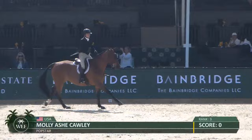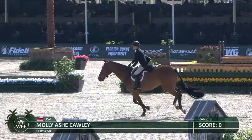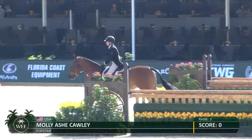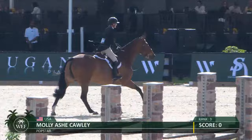We're just talking about how rare it is to have a dual specialist. This is one. Yes, Molly Ash Colley aboard Pop Star. Top international jumper rider. You can see that in the way she can just whip back to a big vertical like that. She's had this horse for a number of years. Mother of two kids, one of whom is a very illustrious, talented junior rider. A little extra canter step there.